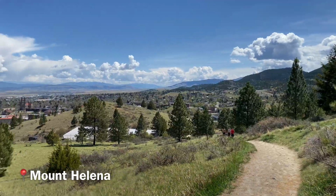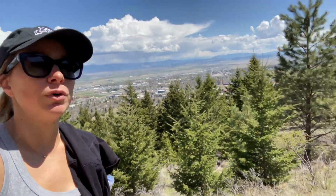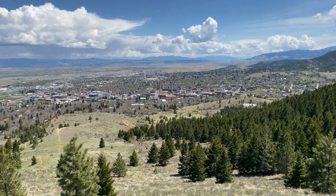We start our tour with a bird's eye view of the city from Mount Helena. We're hiking about 1,000 feet, and we have this beautiful forested area. It's really well paved. The views are awesome.